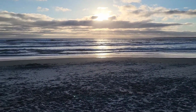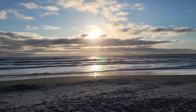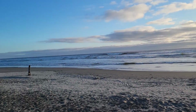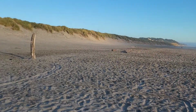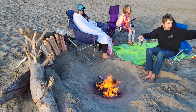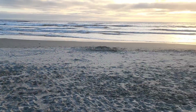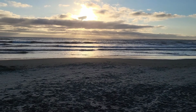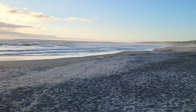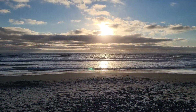Probably not going to be able to hear, tremendous wind out here, but get a little shot of the sunset. Had some whales go by a while ago. Beautiful Oregon sunset. Got this little fire going. Look, Mama's freezing to death. It's cold. It's 57 degrees right now. So it's chilly. Very pretty though. Get a good sunset shot here in about 15 or 20 minutes.